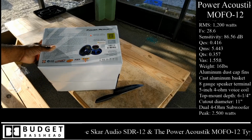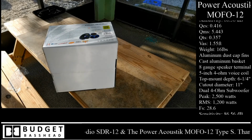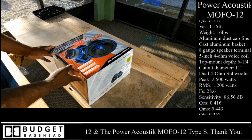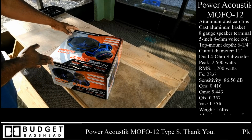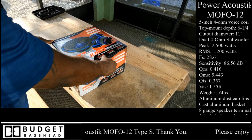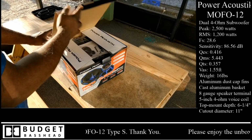All right, as you guys can see, this is the dual 4 ohm. I couldn't find a dual 2. I wish I could have matched the ohm rating, but keep in mind that ohm rating doesn't really matter. The subwoofer doesn't care what ohm rating you wire it to. It only cares about its RMS power rating and whether you exceed or stay within the limits of it. Okay? That's the only thing that it cares about.